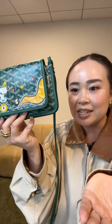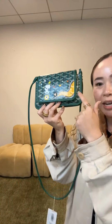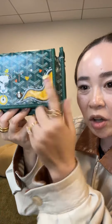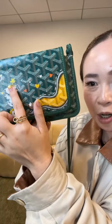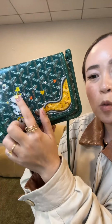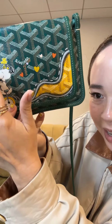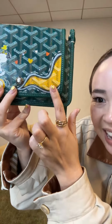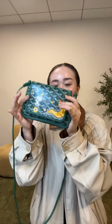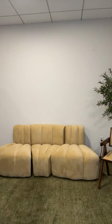I thought that was such a neat touch because even from afar, it looks like it's busting open and you get that yellow interior. So you have Snoopy, and then what is the name of this character? Is it Woodchuck? It might be Woodchuck. Let me get up close too. So there's a little root beer, and then there's pizza, and it looks like Snoopy is juggling, and it's in the very popular Goyard green. This is the back of it. So you have a little pocket, and then let me share the interior with you.